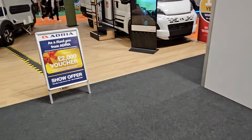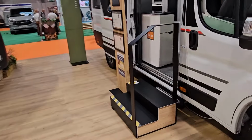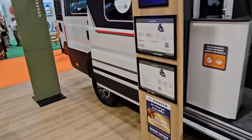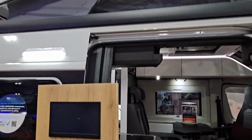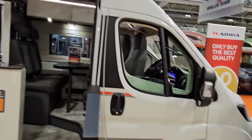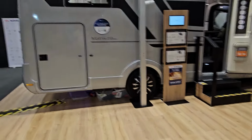There's one final panel van over there. What is that one? It's quite big, the Adria stand. It's just a little bit spread out. It's a Twin Sports SLB. That's the same as the van with the single beds, but with a pop top on the top. Exactly the same apart from that. And a Matrix SL, which we won't bother looking at.